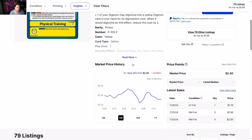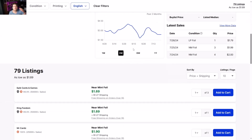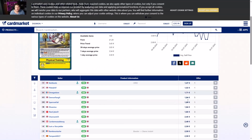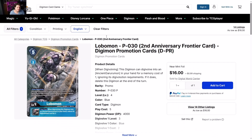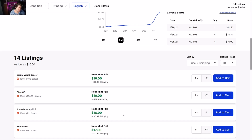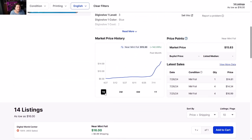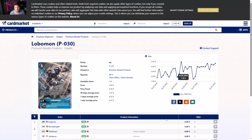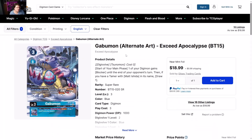Physical training, $2. No surprise there. Yellow decks aren't popping off as they used to. Europe side looking like €2 to €3 range. Lobomon promo going up as well. We're up to 16s. Just wait this out and let players get their first regional in, and oh my god, this thing's gonna explode. Europe side looking like €5, €7.